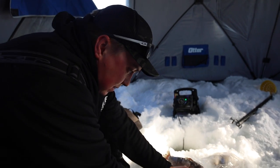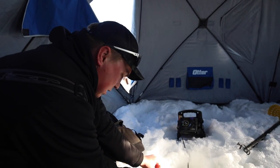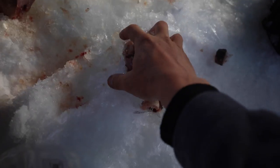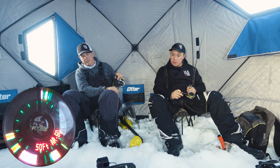I don't care where you're fishing for lake trout, chumming is just so good. It brings in fish, sometimes right away. Sometimes, maybe not the target species. We got some tulibee we're cutting up. You know, you just take a handful and throw it down the hole. It's that simple. That's no perch.